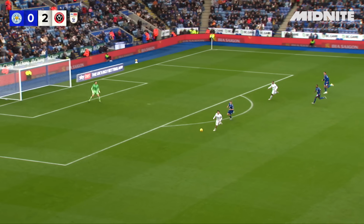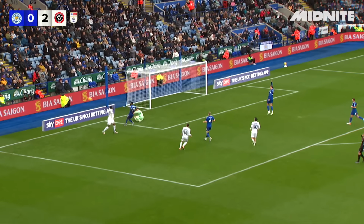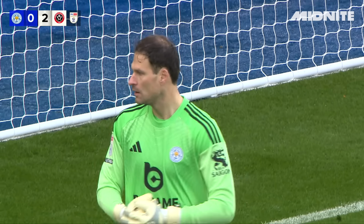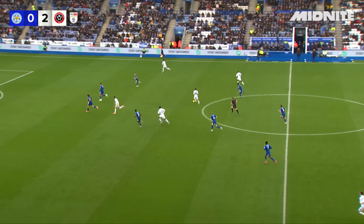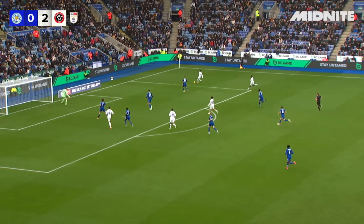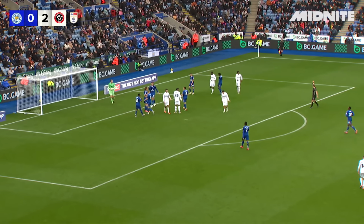Callum O'Hare through. Can't quite get it under control first time, but then nips it into the box for Tyrese Campbell on the angle. Saved by Begovic. Behind for a corner, but the offside flag is up near side. Up towards Campbell. Little touch off in the centre circle for Callum O'Hare. Ball out to the right-hand side, some space now for Andre Brooks. Brooks into the middle with the outside of his boot. It hits Luke Thomas.